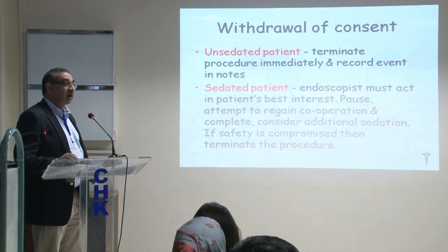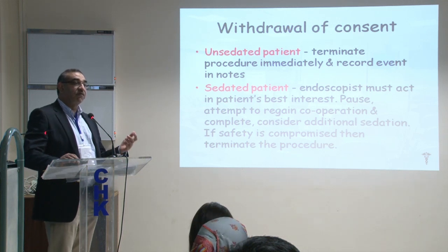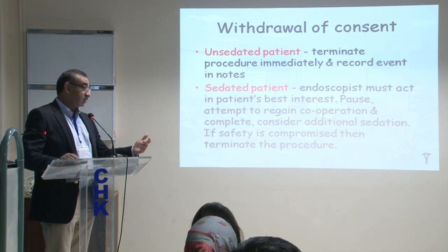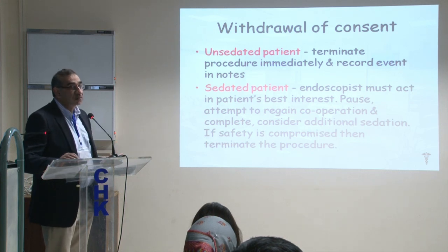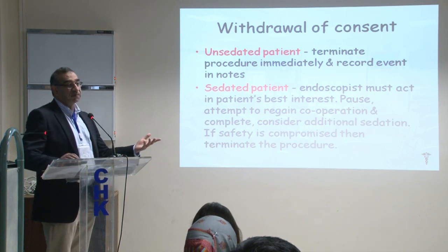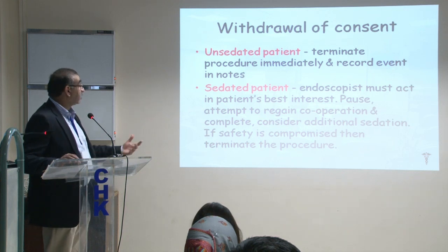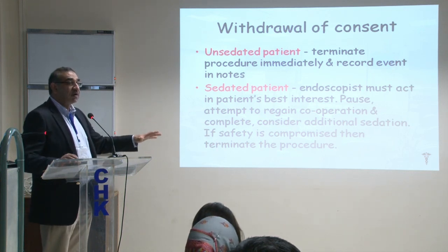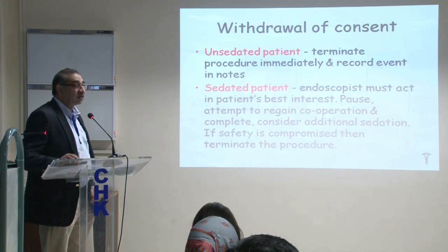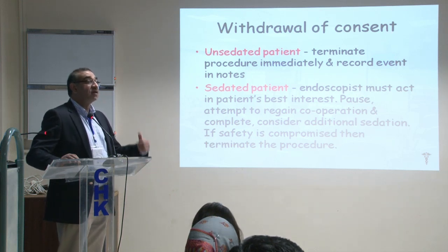If the patient is having pain or discomfort, you are required to pause and attempt to regain the cooperation of the patient. If he is distended with air, suck the air out. If you are performing a colonoscopy and there are quite a few loops forming, try to resolve those loops and make the procedure more comfortable. Talk to the patient, give them extra sedation if needed, or we use Entonox as the additional painkiller in colonoscopy. You can give them Entonox inhalation and wait for the effect. So calm down, slow the procedure down, give extra sedation if needed, reduce all the discomforts that are possible, and if the patient agrees, you can continue. But if the patient, after all those maneuvers, is still adamant that he doesn't want the procedure, then you must terminate the procedure.